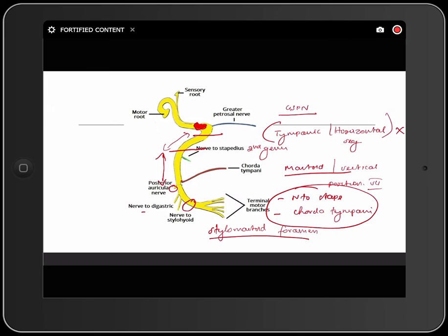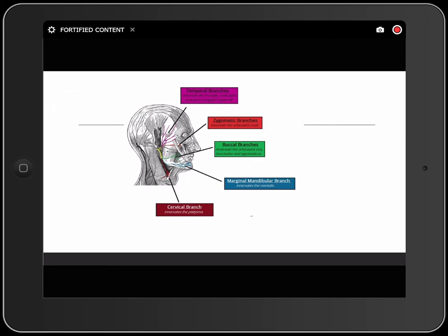Then it will give the nerve to digastric and the nerve to stylohyoid. Then it travels into the face along the substance of the parotid gland to give 5 terminal branches. The 5 terminal branches are temporal, zygomatic, buccal, marginal mandibular, and cervical. So, temporal and zygomatic will form from the same segment. Marginal mandibular and cervical will form from the same segment. Buccal will have branches from both segments.